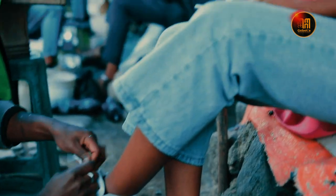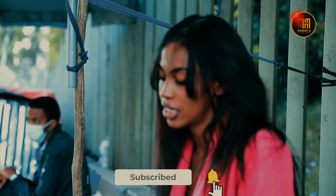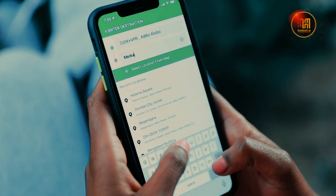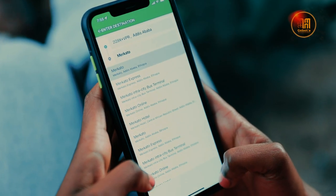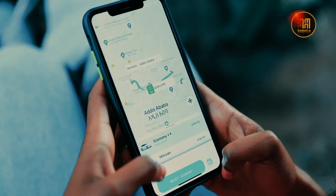Got finished cleaning my shoes. There are so many ways to get to Mercato, but today we're using an Uber type of transportation, but it's also fine to use the bus or even a minibus. We call it taxi, but we can use that too.